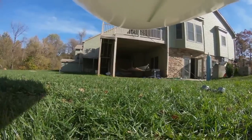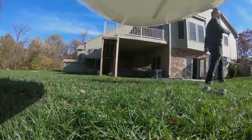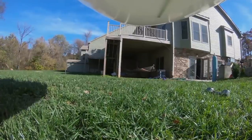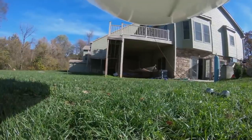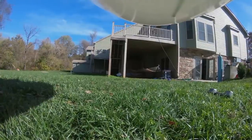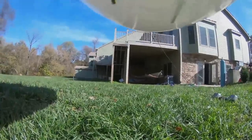Hey, what's up, everyone? This is the second flight for the Let's Go Brandon Blimp. We set up the better camera this time, so we're not going to be using the potato this time. And one of the cool things about our new camera is that we can move it around.